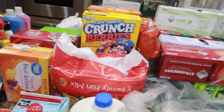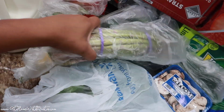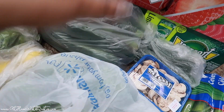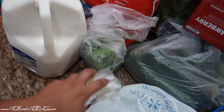So now we get over to the vegetables. This is going to be very important for keto. Of course, you got to have vegetables in your haul, right? So we've got some zucchini, what am I talking about? We got some asparagus here for that dish I told you I'm making with the salmon. We also have some lemons here, because I'm gonna make some lemon butter sauce for that.